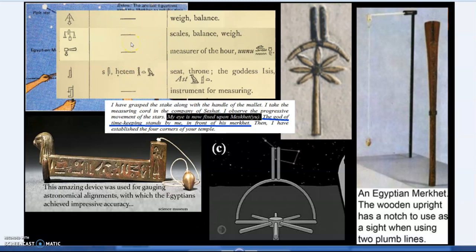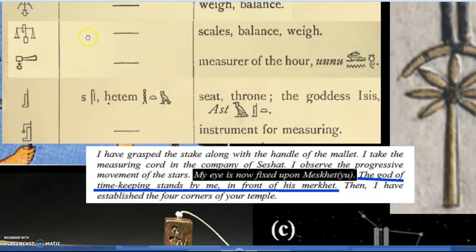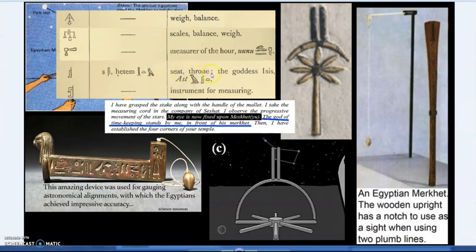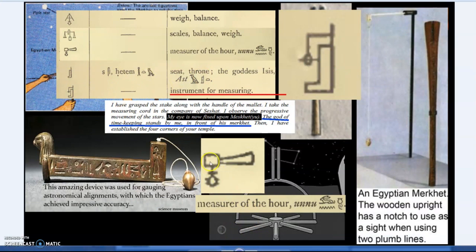So Seshat, goddess of geometry, astronomy, weights and measures, and the emblem, so weight and balance. Now, she was also the scribe. That post there in the middle of the scales is also the scribe's tool. And also we have the measurer of the hour. There we can see a merkhet. Now, seat or throne, and then an instrument for measuring. So a merkhet, a plumb line hanging off this instrument to measure the hour. And we also have an instrument for measuring, again just a plumb line hanging off a rod, as we see here.